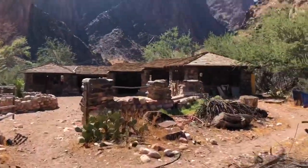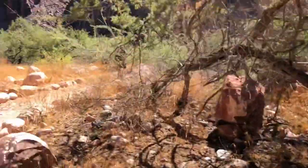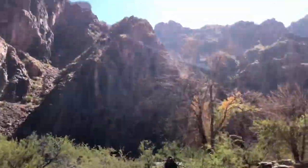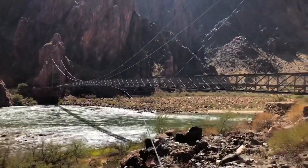After a good night's sleep and a well-served breakfast, we were off to our next destination, which was Indian Garden Campground, which was 6.5 miles away. But first, it wasn't without passing the Colorado River, which is the barrier between the North Rim and the South Rim.